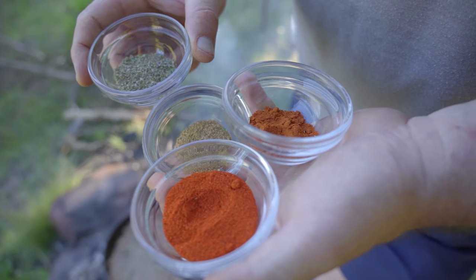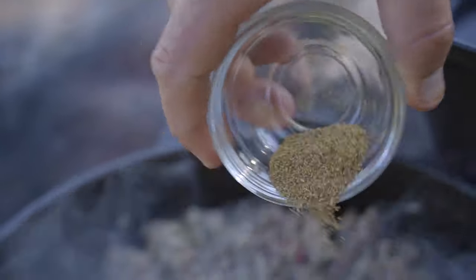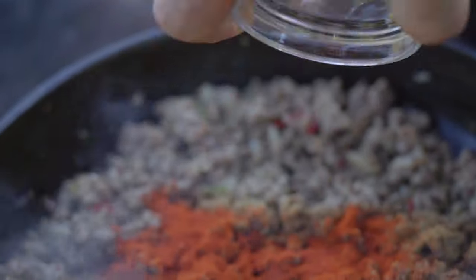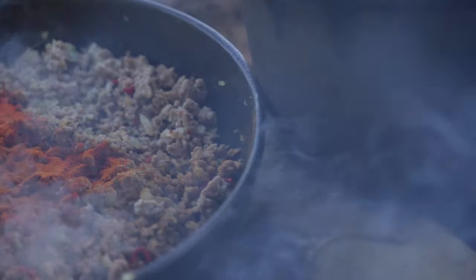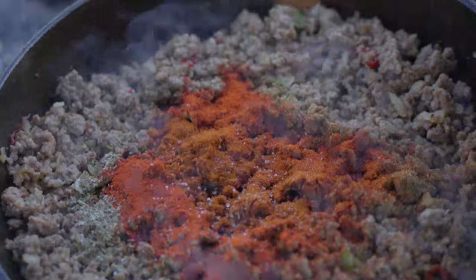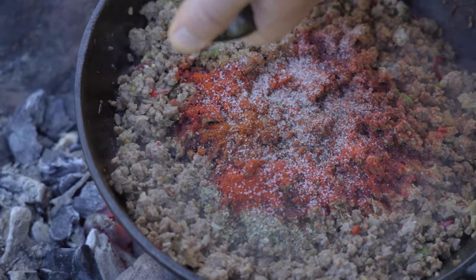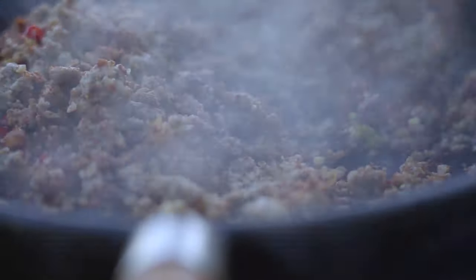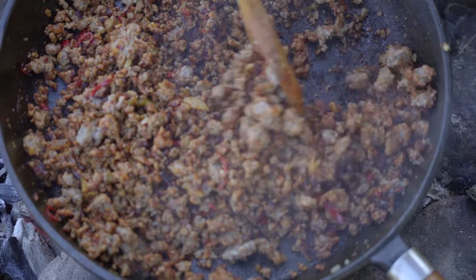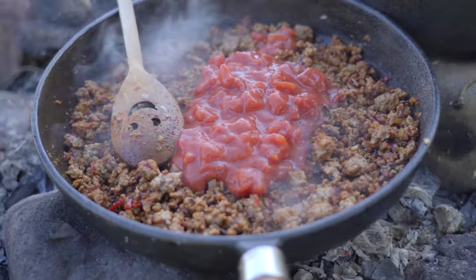We season the meat with chili powder, smoked paprika, oregano, cumin, salt, sugar, and ground pepper. We give it a good mix and we add the tomato paste with a cup of water. We let it cook for at least 40 minutes while constantly adding a small amount of water. Feel free to use beef broth if you want.